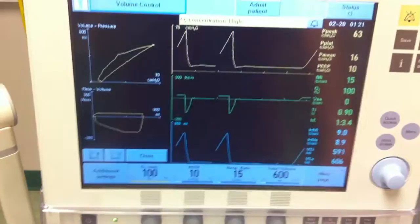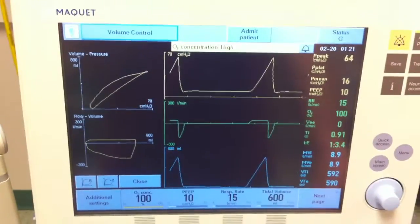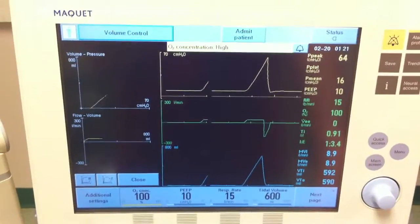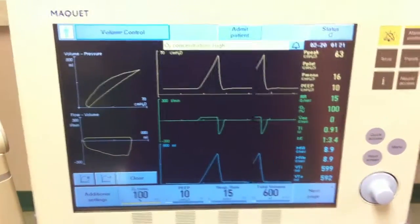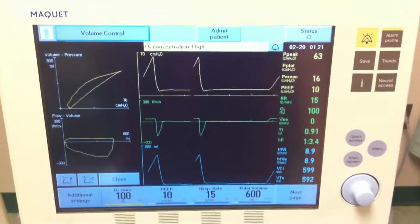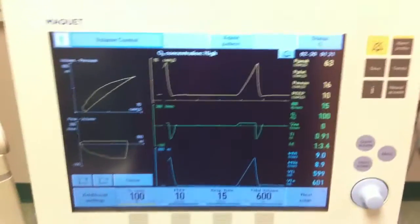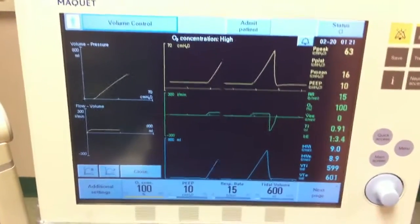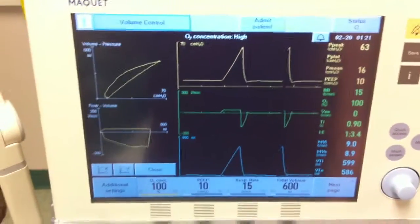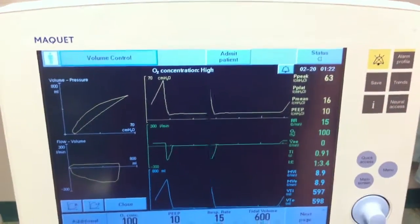You go ahead and note the following settings: an FiO2 of 100%, the patient is only saturating at 85%, PEEP of 10, respiratory rate of 15. The patient is taking no spontaneous breaths at this time. Mode is assist control. You see a tidal volume of 600, which is an appropriate volume based on the patient's ideal body weight. I want to go ahead and just notice that you do note an elevated peak pressure in the 60s.